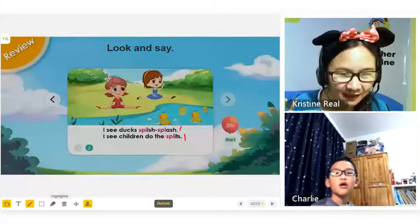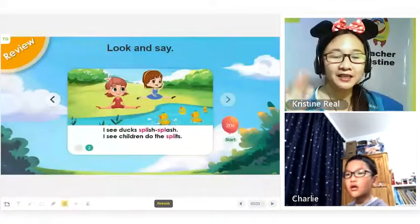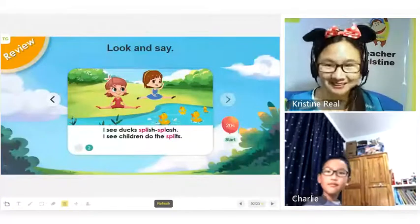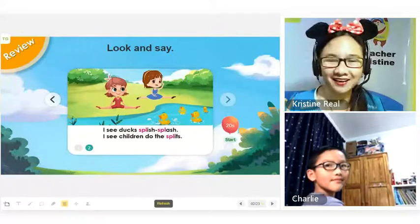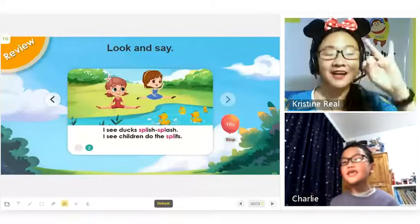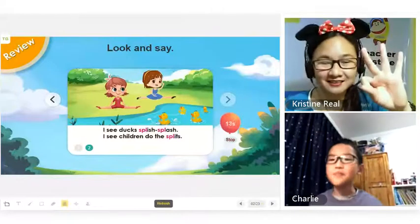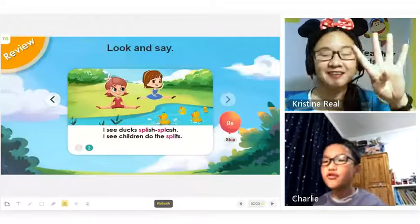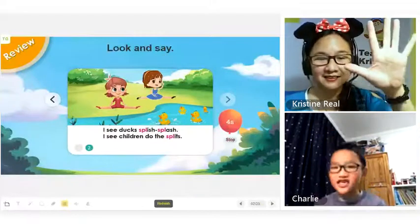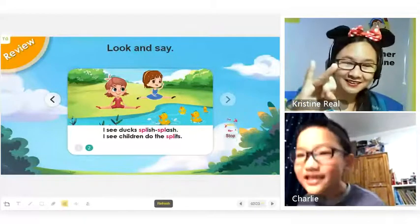All right. So let's try. I see ducks. Splish, splash. I see children do the splits. Okay, let's start. I see ducks. Splish, splash. I see children do the splits. I see ducks. Splash, splash. I see children do the splits. I see children splash, splash. I see ducks do splash.